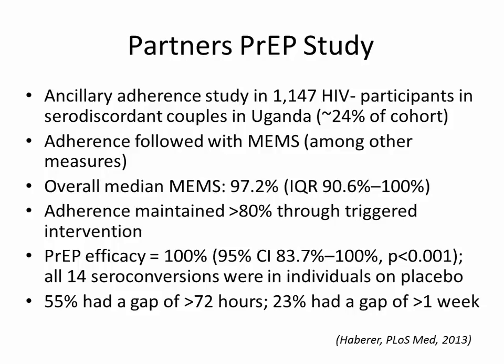And it really spoke highly of the principal investigators for that study, that they were willing to allow us to do this. So we found with the MEMS caps that adherence was incredibly high, which was great to see. And we used an intervention that got triggered anytime adherence dropped below 80%, so that we could target people who might need additional counseling. This was a CBT, motivational interviewing, kind of manualized intervention.